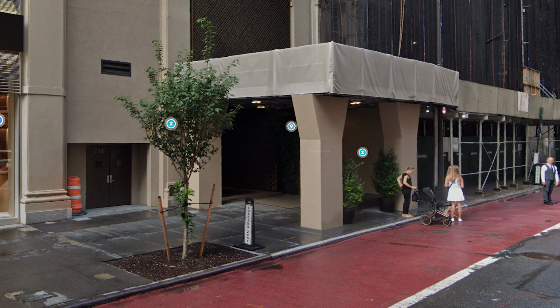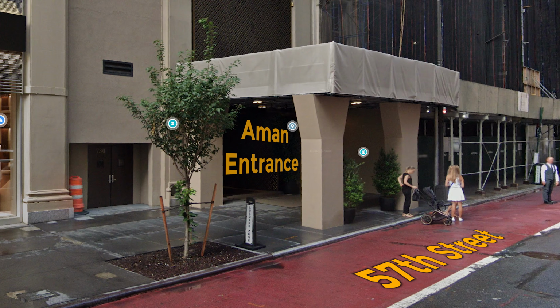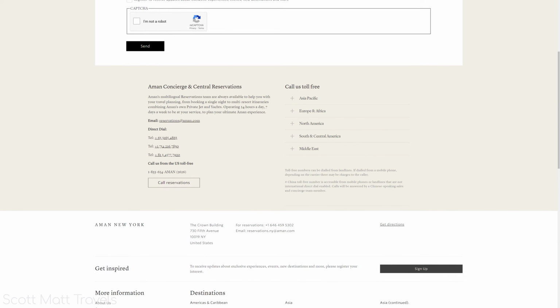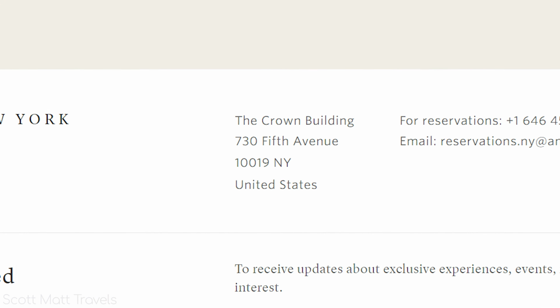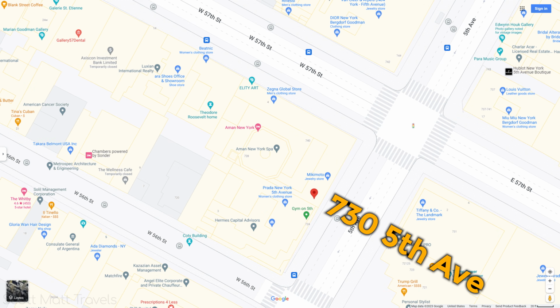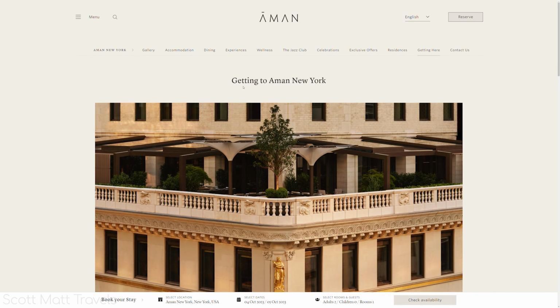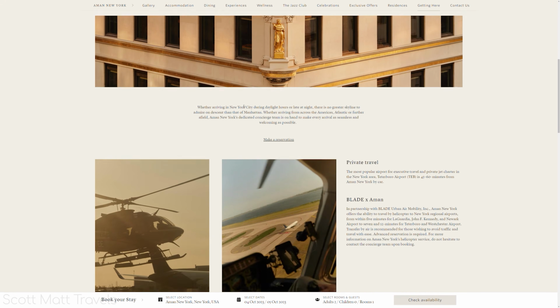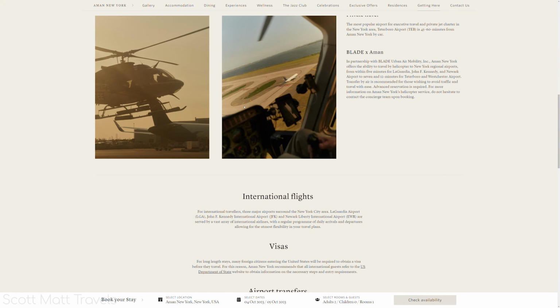Which brings up a literal side note. The entrance to the Aman is on 57th Street. In what I believe to be an act of pomposity, the only address listed on their website is 730 Fifth Avenue. That's here, the address of the Crown Building, but the actual entrance is here. 57th Street isn't mentioned anywhere on the Getting to Aman New York page either. So if you're headed there, you'll need to turn on to 57th.